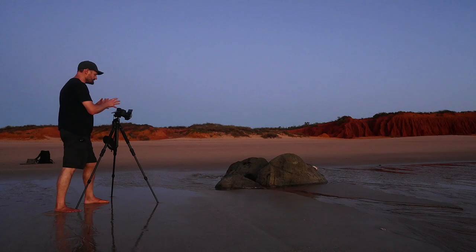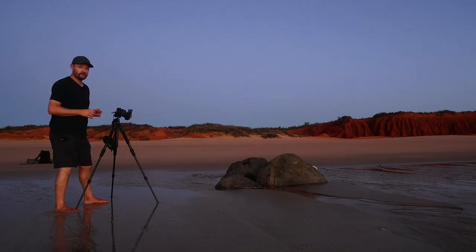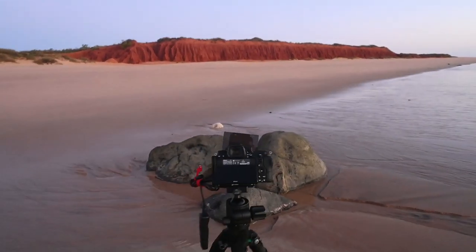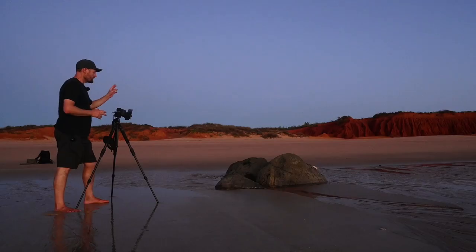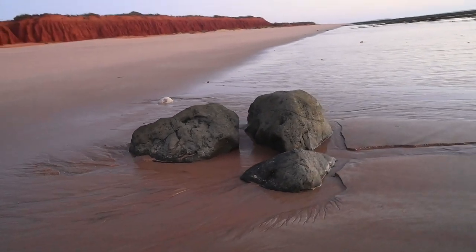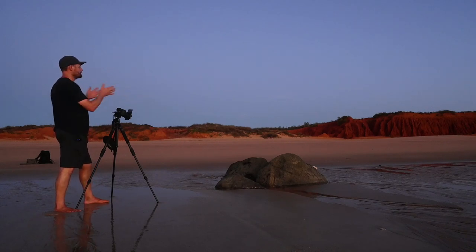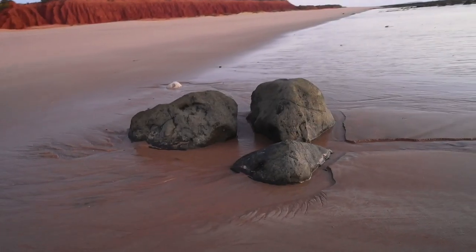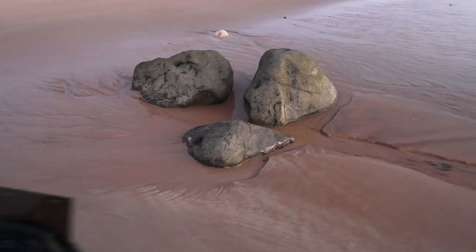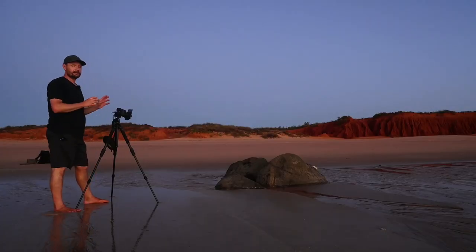So what I've done here is I've positioned the camera with these three rocks, and I'm pretty much looking at the face of these amazing red cliffs. I've positioned it so that the three rocks in front of me have some symmetry. We've got the smaller one down at the front, and then two slightly larger ones at the back. That's some foreground interest, and of course your eye is then immediately drawn along the veins in the sand up to the red cliffs in the background.